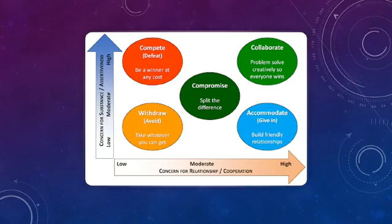But look at collaborate. When you problem solve creatively, so everyone wins. Very high in concern for the relationship, very high in cooperation, but it's also very high for substance and assertiveness. It's the perfect way to resolve conflict. You gotta problem solve it and you gotta be creative with it. You gotta be able to work together to come out as everyone wins.